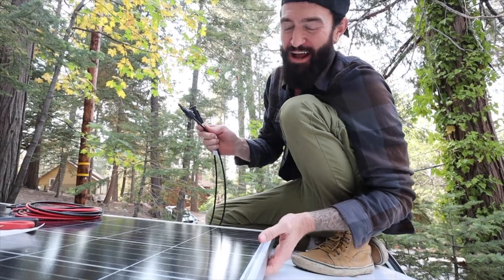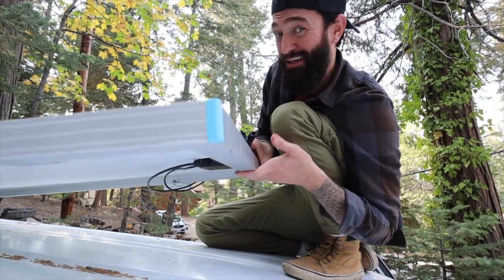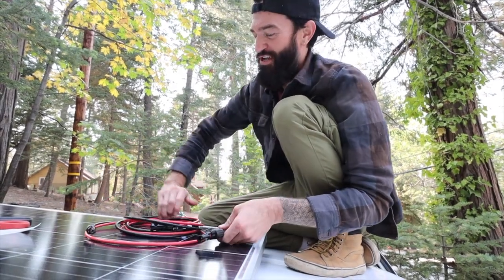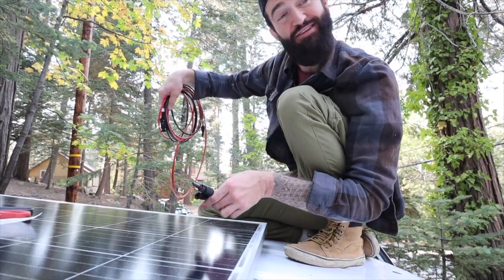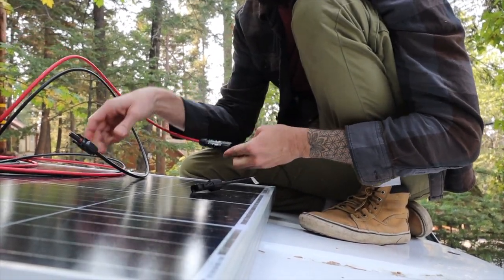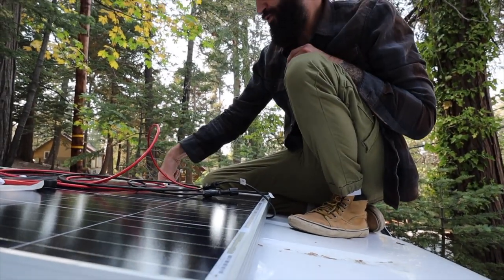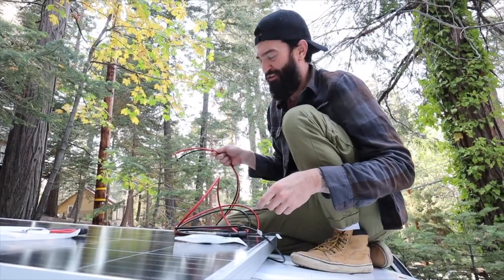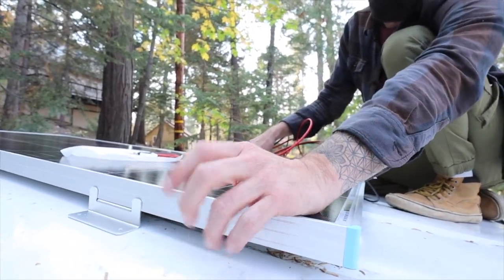These are the two cords that actually come out of the solar panel itself, already built in. So it's totally plug and play with a positive and a negative cord. And then we have these extension cords that are gonna run this current into the bus down to our battery. Now we gotta drill a hole through the ceiling to feed these wires through. Before we do that though, we're actually gonna secure the panel to the roof by just screwing it right into the roof.